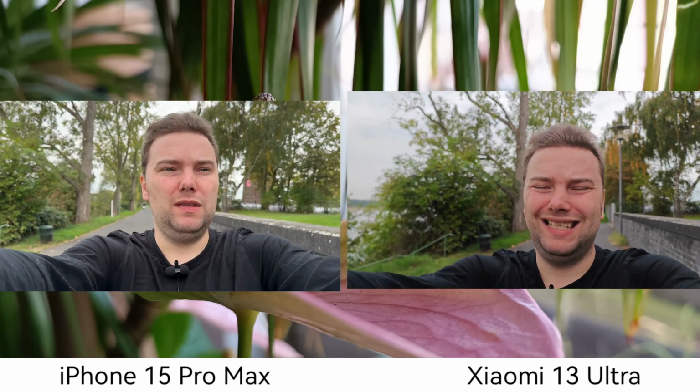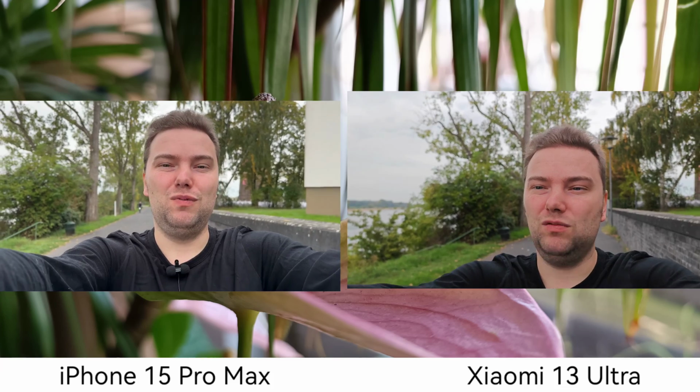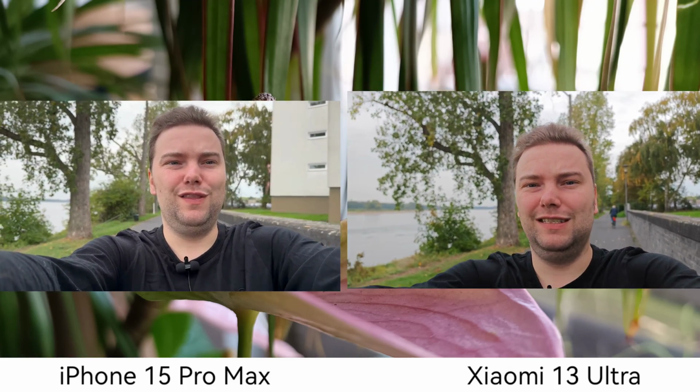What do you think about this one side by side? I will switch from the Xiaomi 13 Ultra to the iPhone 15 Pro Max right now at full screen, and talk a little bit there, and then switch back to the Xiaomi 13 Ultra, and you be the judge which one is better in terms of video recording. I'm using one device for audio recording, so I hope they are both in sync somehow. So what do you think?